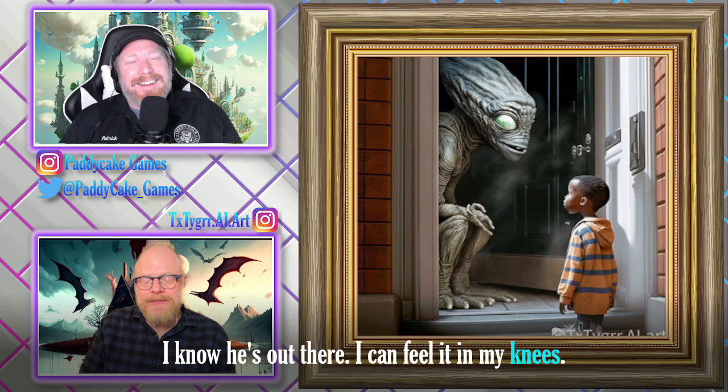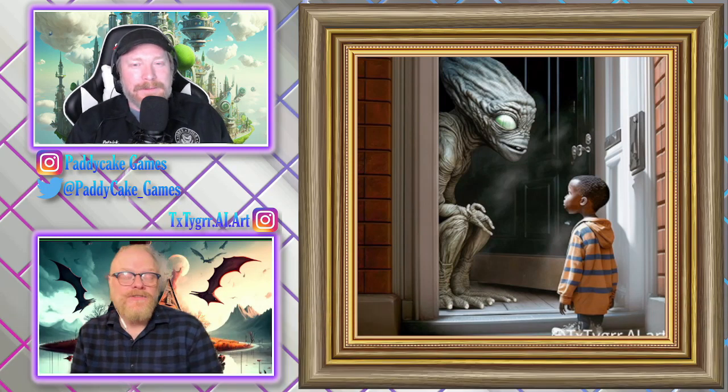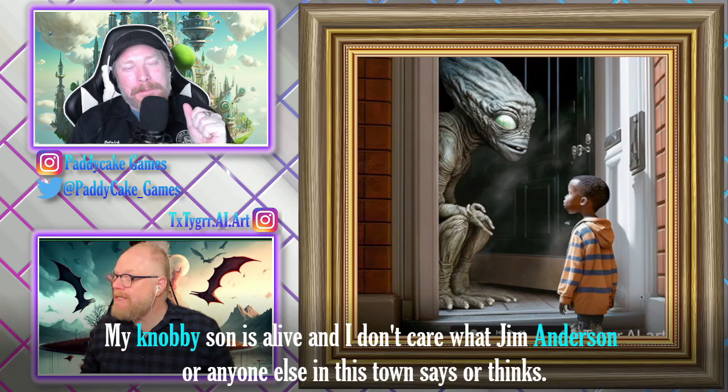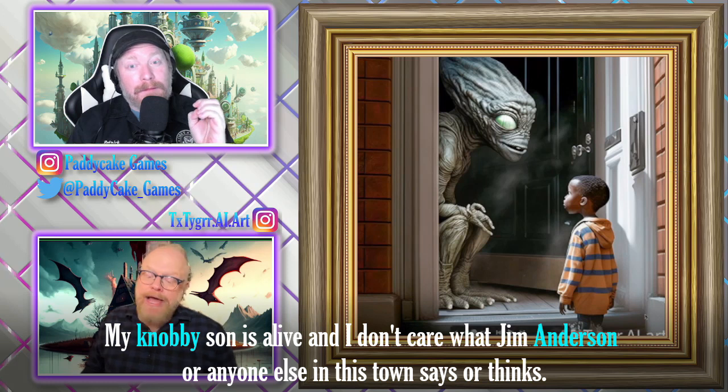I wish that my watermark wasn't there, because this child's feet are as large as mine.